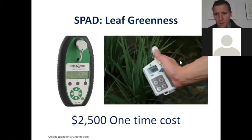We also tried a second way to do this, and this way was using the color of the wheat. We wanted to know if the color could help us separate response or no response. There are devices out there that can do this. Some of them are called a SPAD meter. Basically what it's measuring is the greenness of the leaf, chlorophyll content. Now these are kind of expensive. Most of these units that are good quality are a few $1,000s to purchase. But that's a one-time cost, and you can use it time and time again on as many acres as you would want.